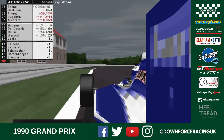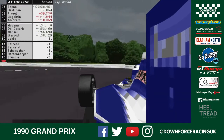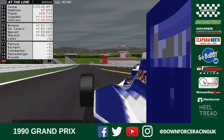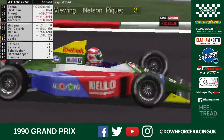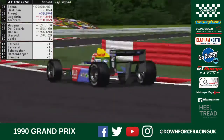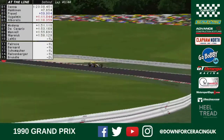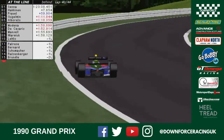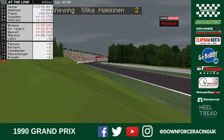Mika Hakkinen in the Brabham. We talked about him, so we felt, well, let's go and get him on screen. Just 8 seconds behind Senna, who is just taking it easy. He doesn't have to push. He's letting that gap come down between himself and Hakkinen, but he doesn't need to force himself into any mistakes. He can just keep it together. He's a minute ahead of Piquet, 8 seconds ahead of Hakkinen. So there's no major hurry for Ayrton Senna.